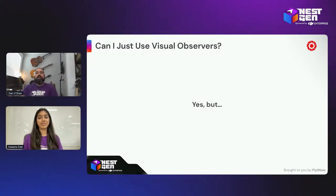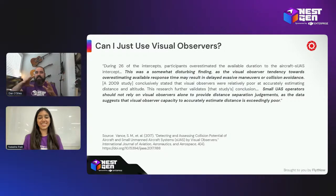So the question is, can I just use visual observers? Well, Natasha already touched on this in some of the introductions. Yeah, you could, but visual observers have some really obvious drawbacks. I like this study from Vance et al. I believe he's from Oklahoma State University. It's a little bit old, published in 2017 or so, but there are a number of studies out there that talk about the efficacy of visual observers. And quite frankly, visual observers are relatively limited. We humans have our imperfections, some more than others.